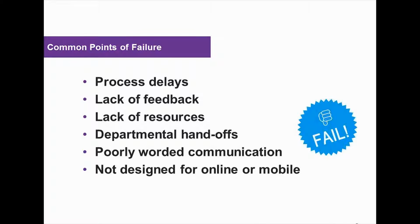Do customers get told that they've moved on to the next stage, that it's about to be delivered, that it'll be done within a week? No. So processes break down. There's a lack of resources, be that people or tools, due to many years of cost reduction exercises.